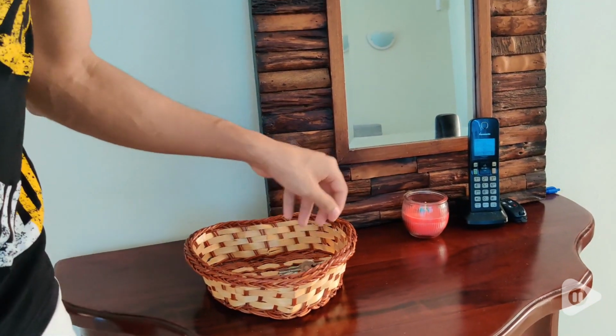These little baskets are proof that you don't need to spend a fortune to give a gift. And that's just my point of view.